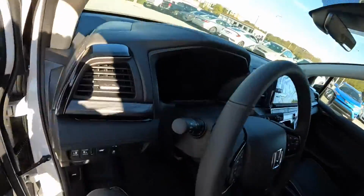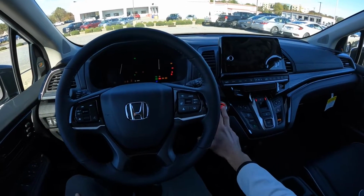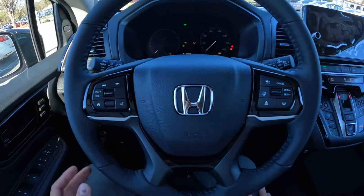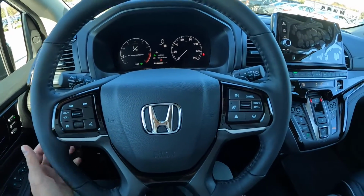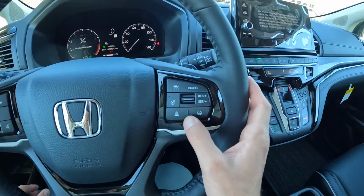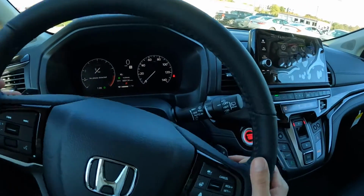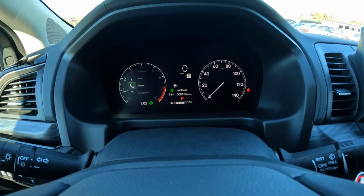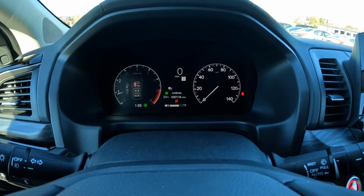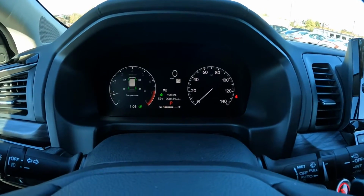From here, if I climb inside, foot on the brake, let's fire it up. So you got your Honda badge in the center, Bluetooth and audio controls on the left with a control button for the screen. You have cruise control settings, you also have lane keeping, steering intervention, heated steering wheel, paddle shifters, stalks on the right and left side as well. And then for the center screen, basically like every modern Honda. So really easy to see everything, maintenance, tire pressure, just all the basics.